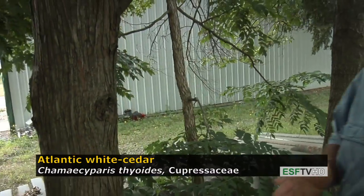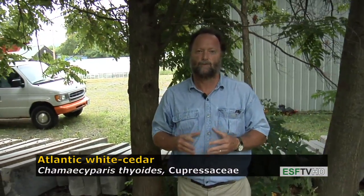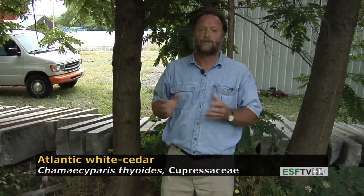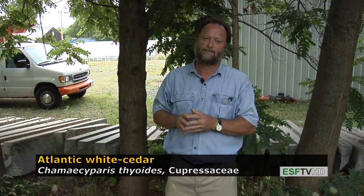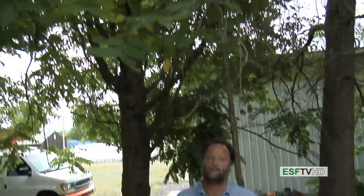In fact, it's so rot resistant that the trees have actually been mined in very deep peat. The wood is still very good. It's also a nice ornamental, although there are many other alternatives that people tend to select instead. Chamaecyparis thyoides, the Atlantic white cedar.